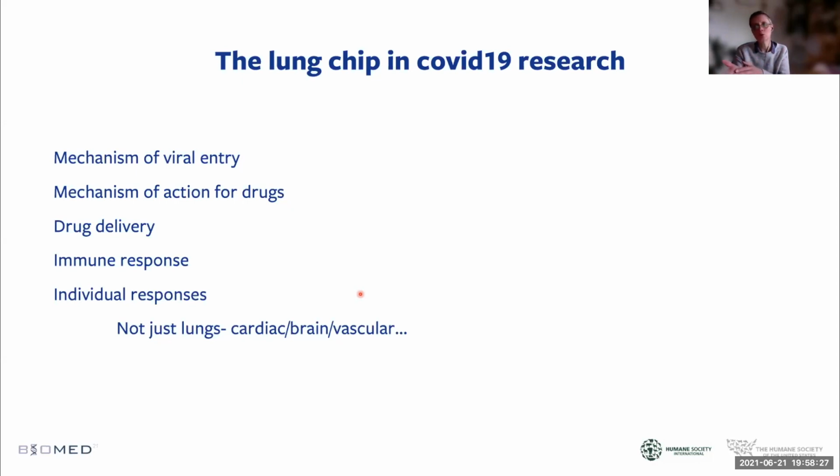There's been some beautiful work with blood-brain barrier models to see, can SARS-CoV-2 cross the blood-brain barrier? And when it does, what does it do in there? That's all with in vitro modeling that is really quite fantastic. And I think in terms of the kinetics of the response, it's easier to do that in an in vitro model than in an in vivo model.